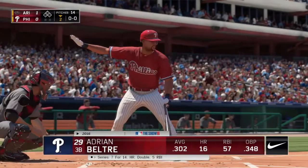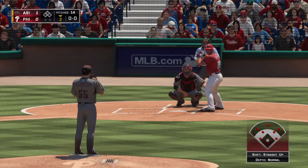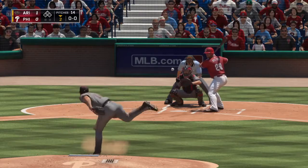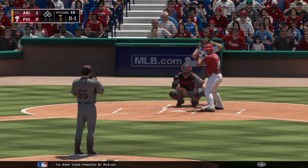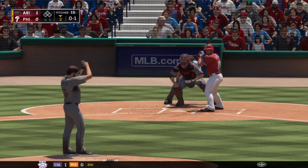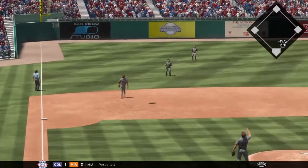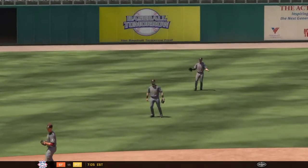Adrian Beltre will stand in for the first time now, and he's got that average up over the .300 mark to begin play. Well, the old vet still got it. He may be getting up there in age, but that doesn't seem to be affecting his ability to hit the baseball that much. And here is strike one called to the 37-year-old veteran up there. 0-1. You know, on May 15th, 2015, Adrian Beltre became the 52nd player in MLB history to hit 400 home runs. He's in some pretty remarkable company.